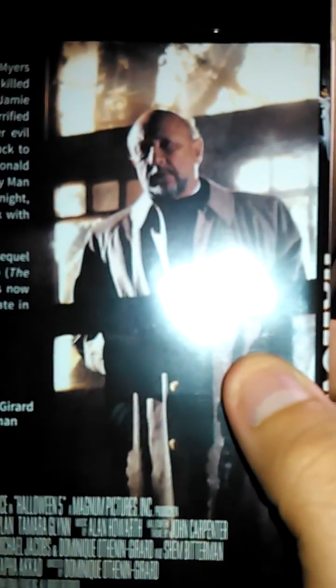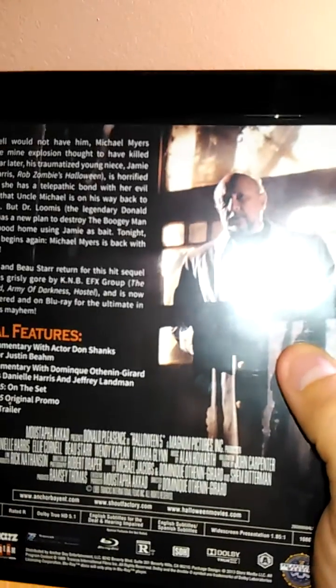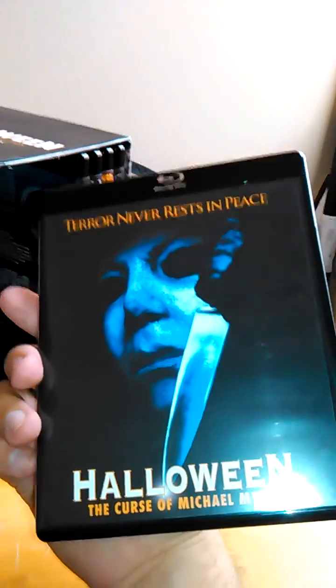You can see Donald Pleasance, who's known as Dr. Loomis. May he rest in peace. He was a really good actor, and if he was alive long enough, he would have been in H2O and Resurrection. His work would have been complete.